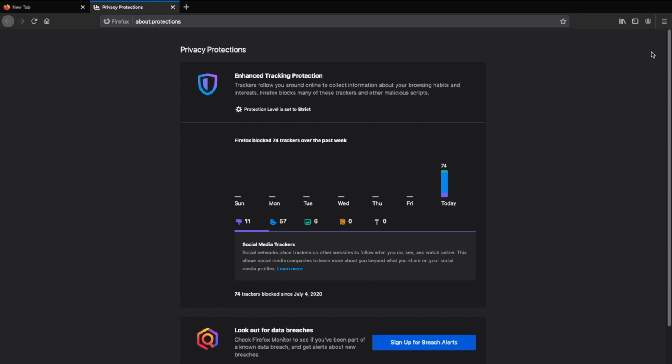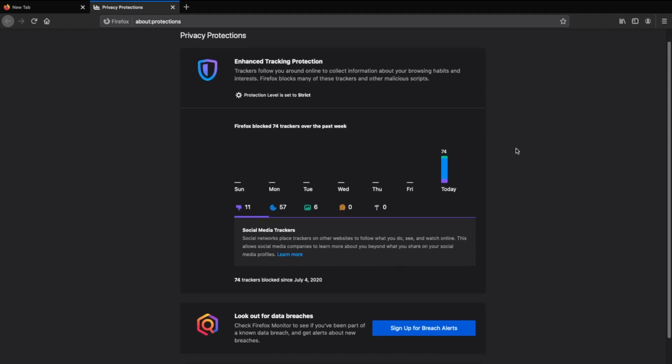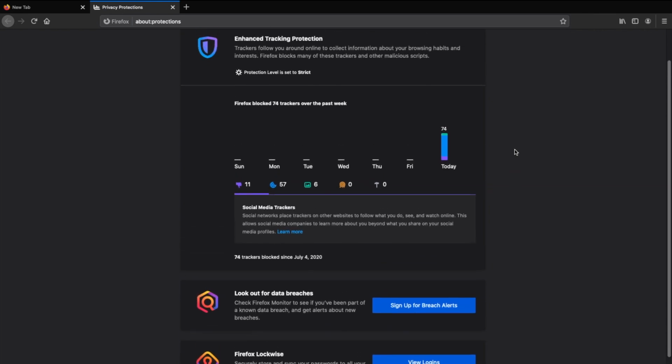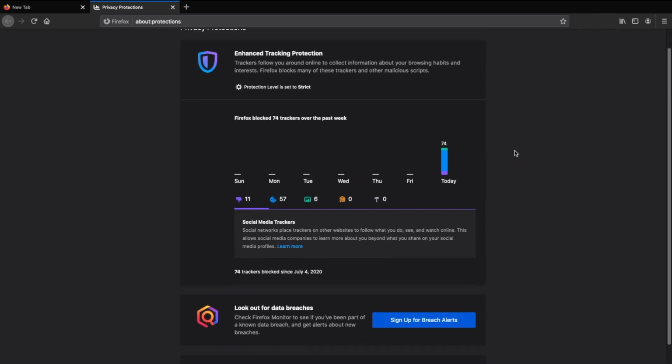The first thing you will see is a chart of how many trackers are blocked on each day of the week and in total. Next is Firefox Monitor, where you can learn if your email has been compromised in a data breach. Finally, Firefox Lockwise, as we talked about earlier, is Firefox's password manager.